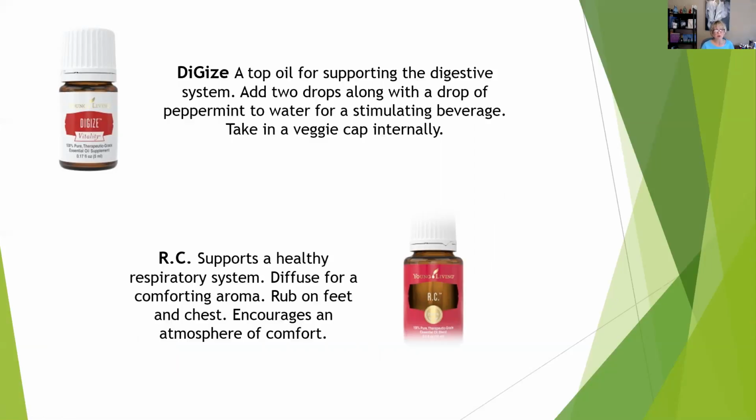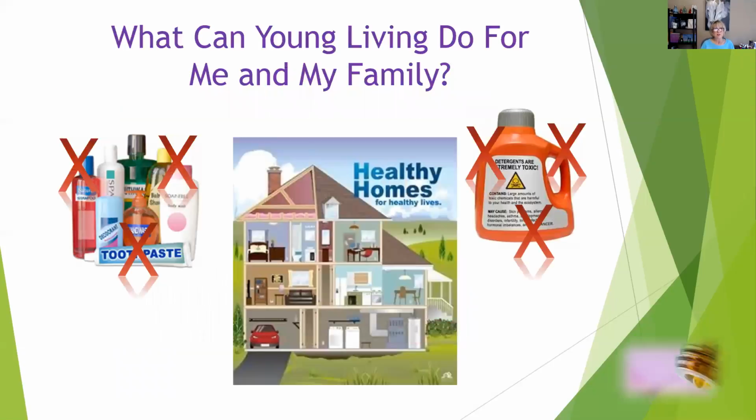RC supports a healthy respiratory system. I like to use this in the diffuser if I'm a little stuffy, and also you can rub it on your chest and under the nose, really kind of helps open things up. And so those are the oils that come in the starter kit.